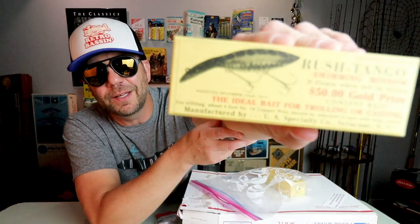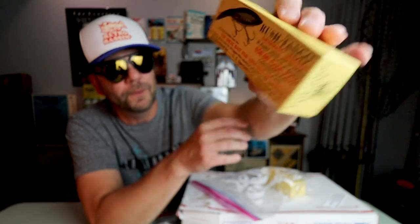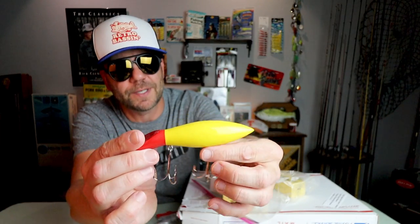I think I know what this one is. So the Rush Tango from the Luhr Jensen Lure Company, the Rush Tango Minnow Replica. This is largely considered the first ever crankbait, the Rush Tango Minnow. The Creek Chub Wiggler is the first one with a metal lip, but this was the first crankbait in just the most pure sense of the form, a bait that had a slope nose that would dive on purpose.